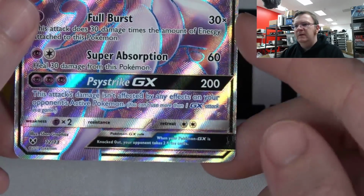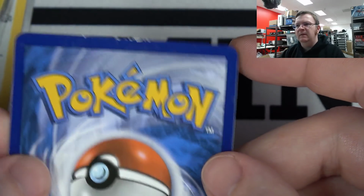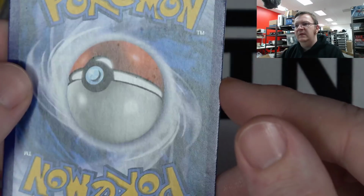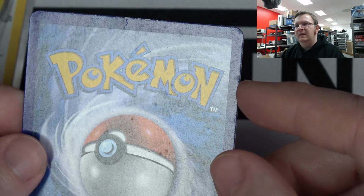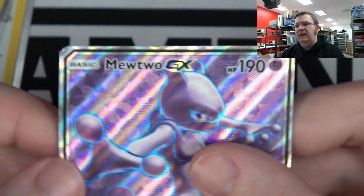Kind of a full art Mewtwo. Again, pretty good on the front. We'll flip it over because the back always tells. Yep, heavy stuff on the top. Surface again just has that kind of cloudy spots. This is really good heavy.